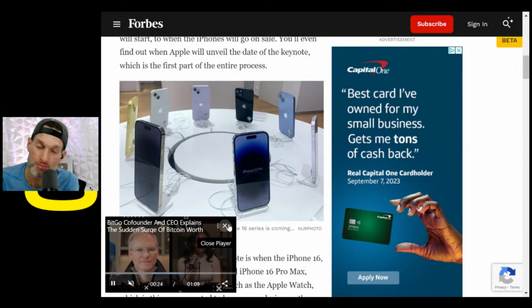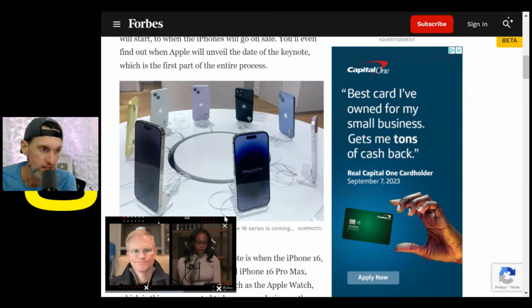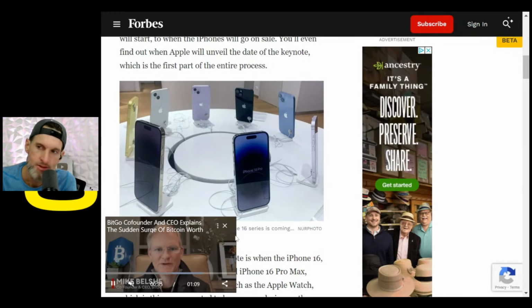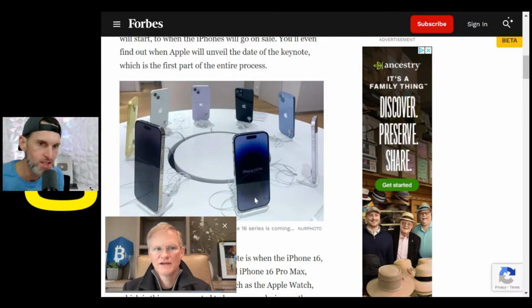Last second plane tickets and last second hotel tickets are insane. Rates are crazy. Last second traveling is not cheap. So I knew they were going to invite me this year, and I was planning on going. I had blocked off a certain date in mid to late October, a week right in there that I thought they were going to release it, so I blocked that off to go.